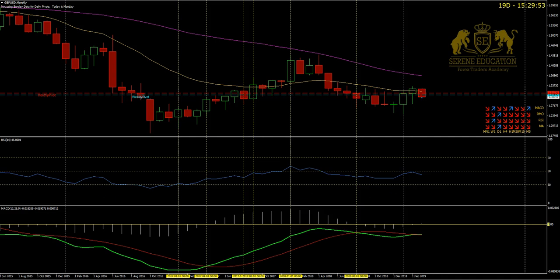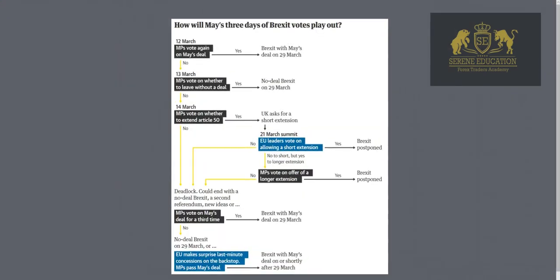I'm just going to bring something onto the chart over here. There we go. This is taken out of a newspaper, quite an important one: how will May's three days of Brexit votes play out? Tomorrow there's an important vote. I need to emphasize this, guys. If you're trading any pound crosses, you need to understand the risks and implications of trading something currently driven by the importance of Brexit.